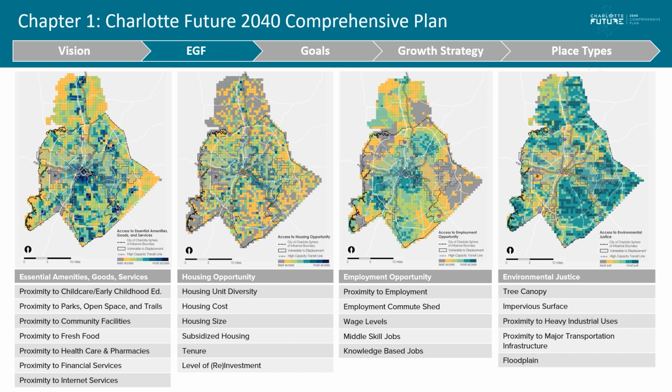1. Access to essential amenities and goods. 2. Access to housing opportunity. 3. Access to employment opportunity. And 4. Environmental justice. I won't read each of the measures listed below the metrics, but you can see there's a lot of data baked into the system which helps us understand current levels of equity.